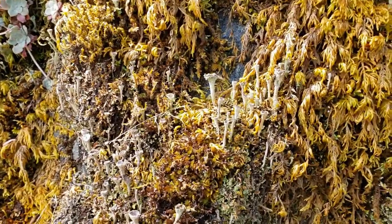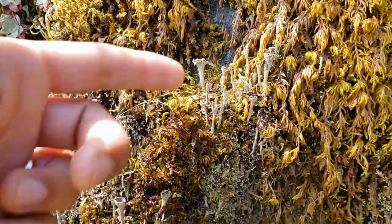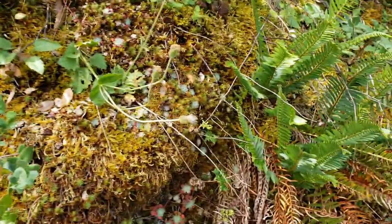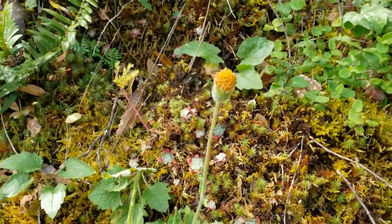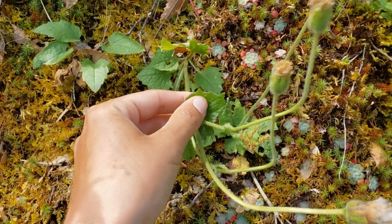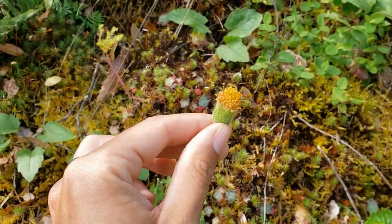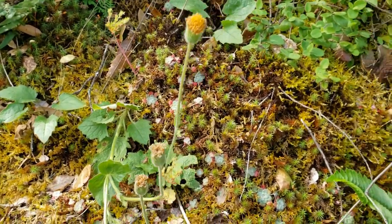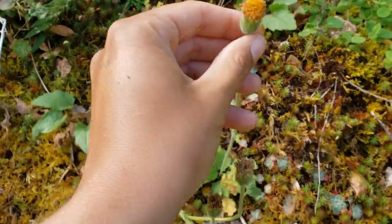Oh, check out this beautiful Cladonia lichen right there, one of the pixie cup lichens. And yeah, here we have a pretty interesting plant I didn't expect to see. We have an arnica. So we got opposite heart-shaped-ish leaves. But if you notice, the flowers are entirely discoid. And so discoid, all right, let me back up.